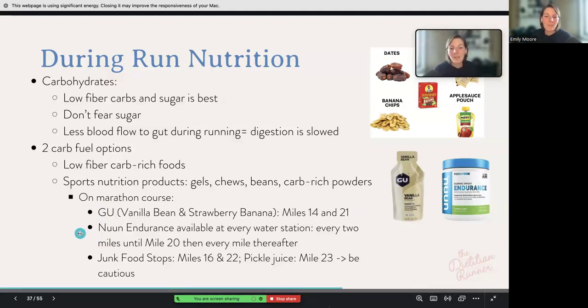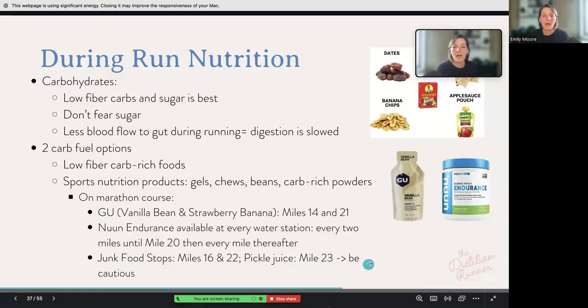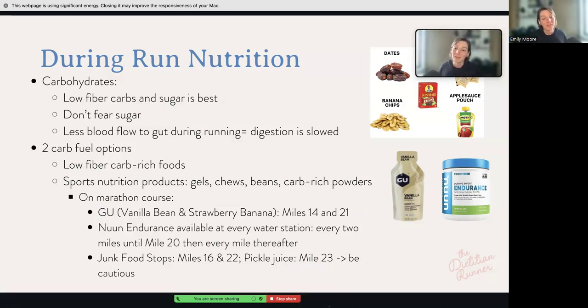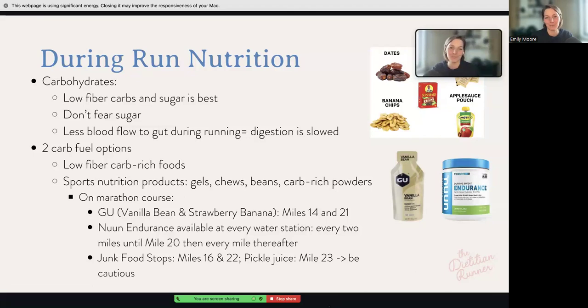And then Noon Endurance is available at every water station. There's going to be a junk food stop and a pickle juice stop. I wrote a note to be cautious because you don't want to run your first marathon like me. I picked up candy at the junk food stop when I had never used candy for fuel during any training run. I felt like I had to run to the porta potty, but I did my best to keep moving forward, and it was a very long last few miles. I don't want that to happen to you. So if you plan on using what's at the junk food stop, whether it's M&Ms or gummies, it's kind of unpredictable, but make sure you try that out during your training to make sure it works well for you. All I'll say about that.